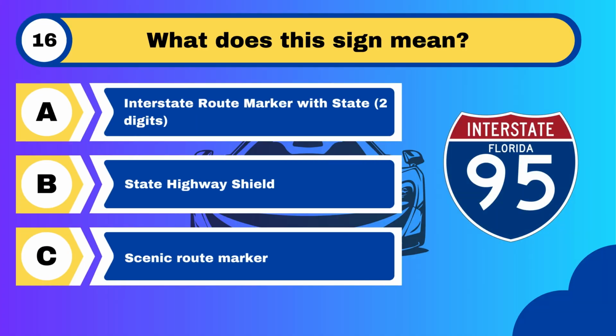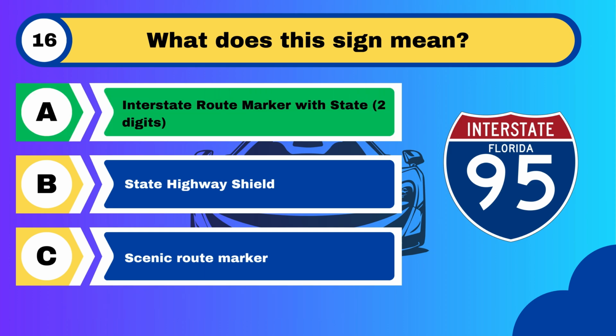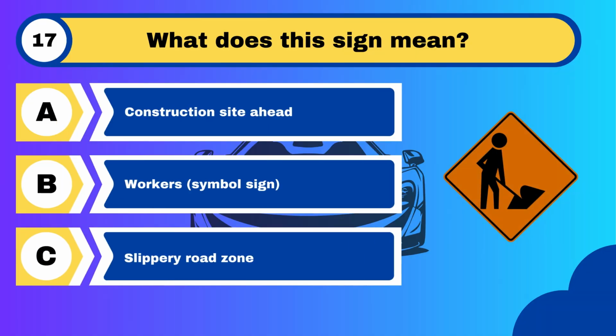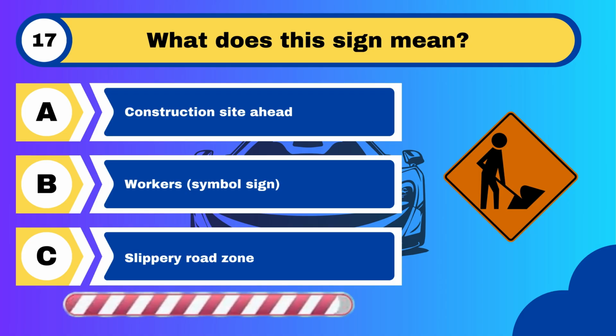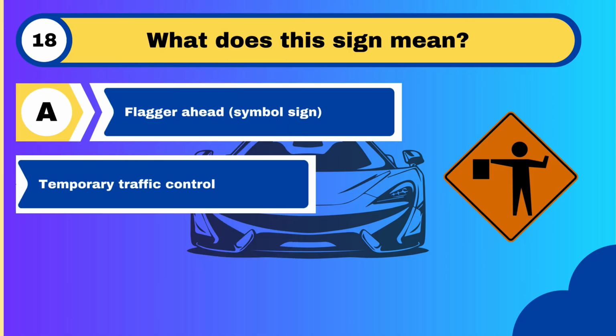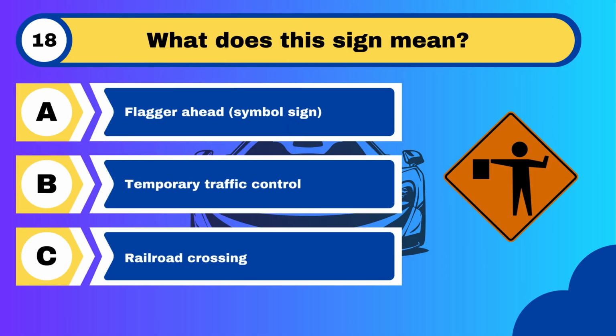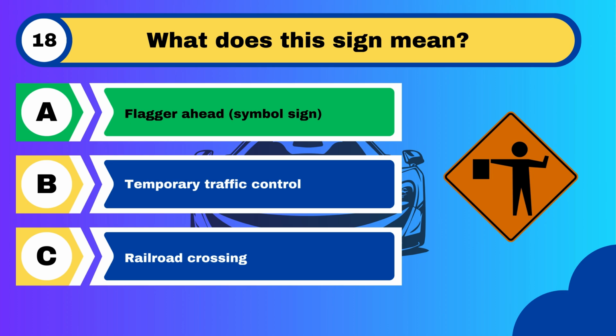What kind of highway marker is displayed? A. Interstate route marker with state, 2 digits. What kind of road work-related warning is shown here? B. Workers, symbol sign. What type of traffic control is ahead? Flagger ahead. Symbol sign.